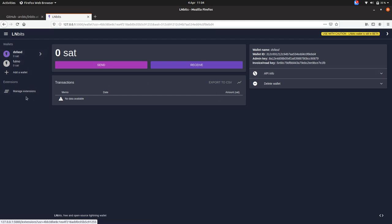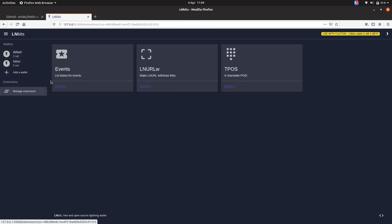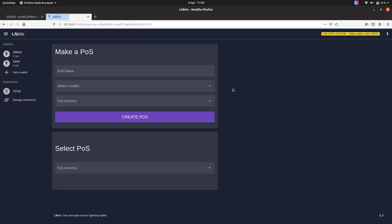So the bit we're going to be concentrating on is extensions. Now, in here we have three extensions, none of which work. I think TPOS is on its way to working, but it really is just a form. So this is to be able to create a POS. We can't actually create the POS just yet, but we should be able to a little bit later on today.